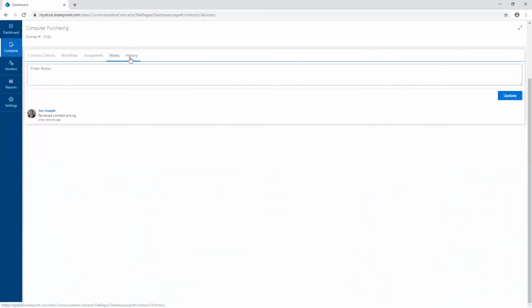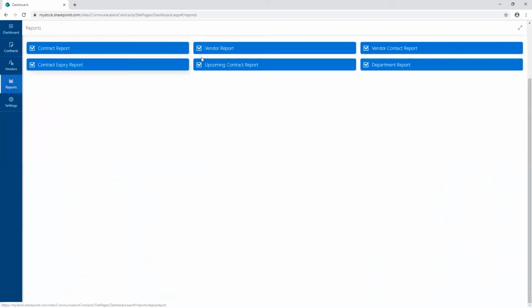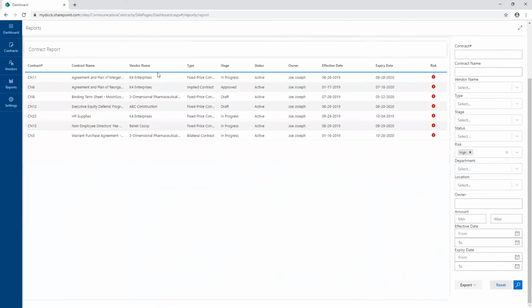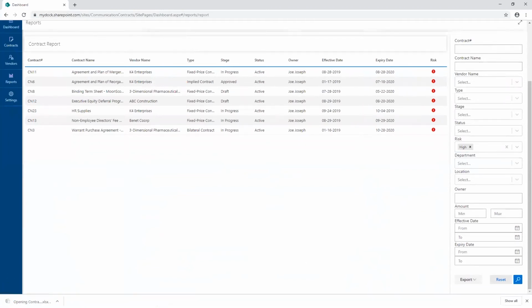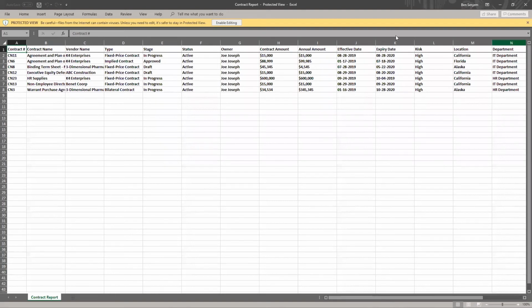And then we can go into the history tab of the contract, and you'll be able to see anything that's really been done in the contract, any comments, things like that. So now we can jump over to the reports tab. This is basically just a breakdown of all the reports that you can generate within the CMS. So if we did the contract report type right here, you'll get a breakdown of all the parameters you can essentially filter by. You know, if you wanted to look for high risk, obviously, you'd see all these populate here. You'd be able to export these into Excel or a CSV. And you'd be able to see all that information, all the fields populate into an Excel spreadsheet.